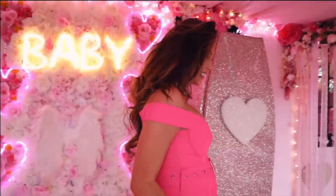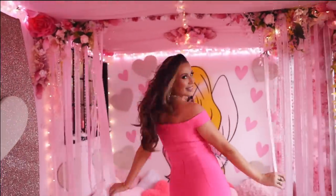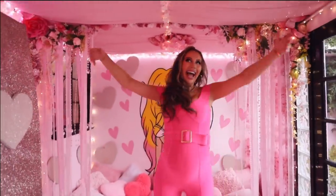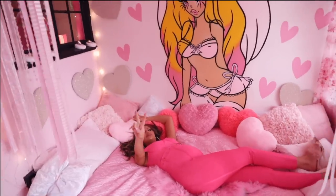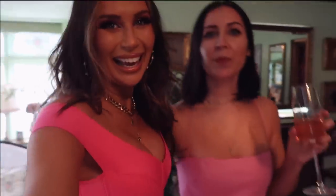Guys, how insane. We're in the baby angel room, which was made for me, and this outfit, it's a whole vibe. Me and Michaela are taking some amazing shots. I'm so excited to show you. And the girls have just arrived, so I can't wait to go and see them. They're just changing into their outfits. My friends are here.